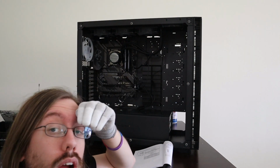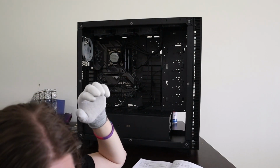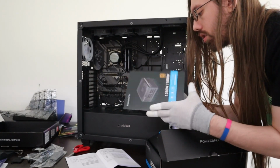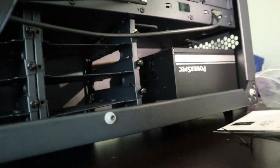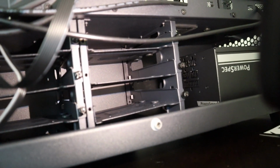Everything's plugged in but power stuff. So now I can't avoid it anymore. I need the power supply. Fun! Oh, goody. Another manual. So first things first, I'm going to take out this, because the power supply is there. It's not screwed in or anything, but I'm going to take out this hard drive rack.